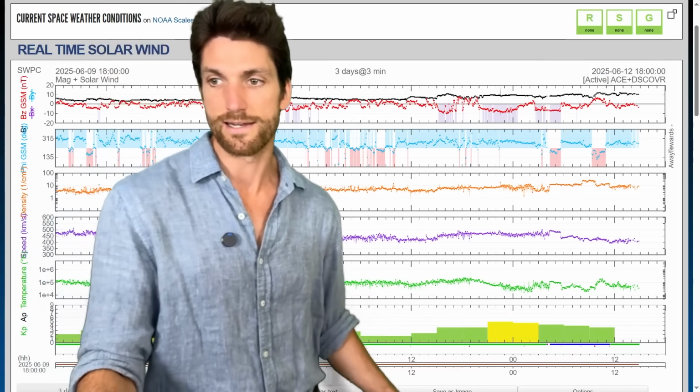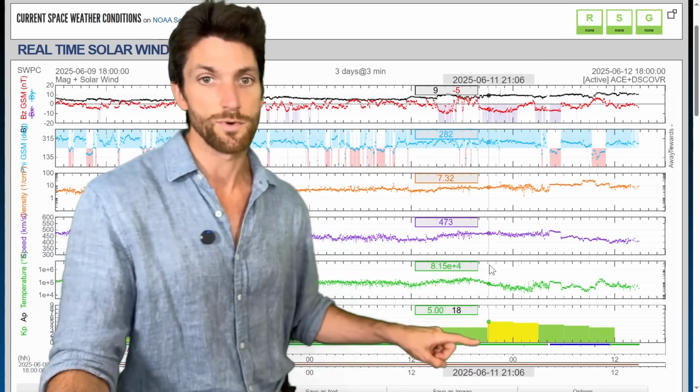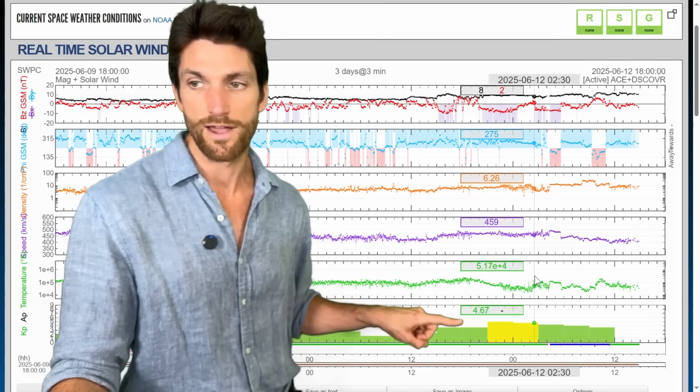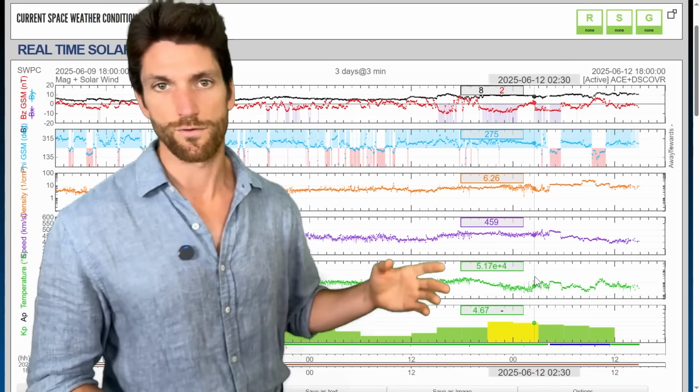Here we have a KP index value of 5, which is a G1 storm. So we had a G1 storm, and then just under that, a G1 minus for a 4.67 KP value. There's about 6 hours of enhanced geomagnetic volatility just in the past 24 hours.